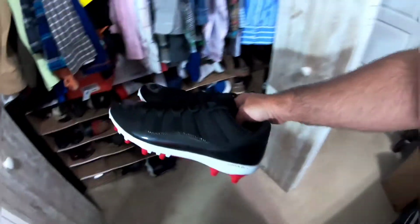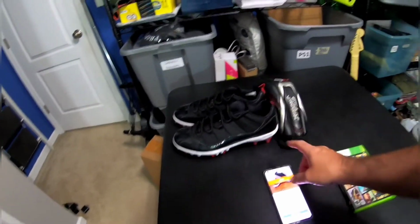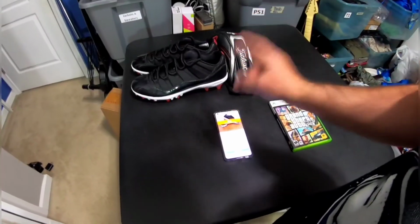And the last sale for today, so far, it's only a few hours left, but if I have another sale today, I'll just wait and pack that up with the weekend sales. Anyway, the last sale for today is a pair of Nike Air Jordan 11 football cleats, size 13. I picked these up at Ross on some retail arbitrage for $25. I originally listed them for $95, and I sold them for $75. And I did free shipping on those.